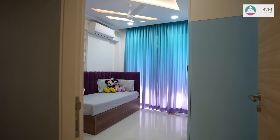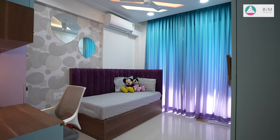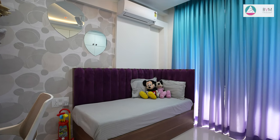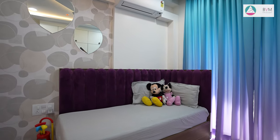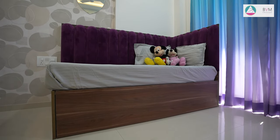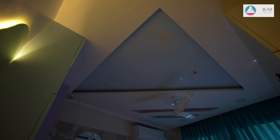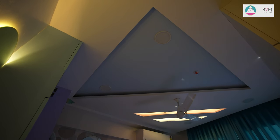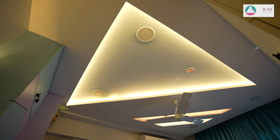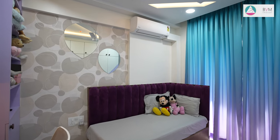Introducing touches of furniture colors in the false ceiling design enhances the cohesion and visual interest of Navya and Nivan's bedroom. By incorporating colors from the room's furniture palette into the false ceiling, we have created a harmonious and unified look. The diagonally divided false ceiling design adds a modern and dynamic element to the space, while the cove lights accentuate the lines and shape, adding depth and warmth.